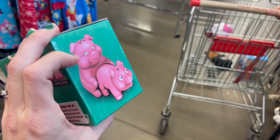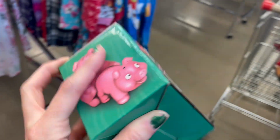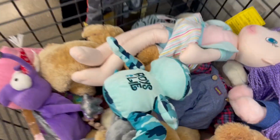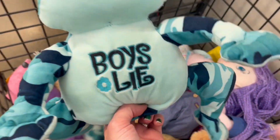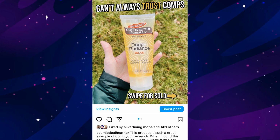Yeah. Look at Luna's dead eyes. I'm pretty sure that is us. And that was all I found at this thrift. I did come home and use the rest of my afternoon to make an Instagram post.